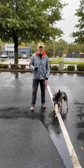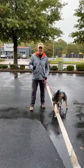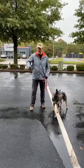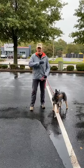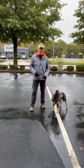And if you get a dog around standing water, I guarantee you they're going to want to take a lick out of it. So watch out for that. Keep moving. Standing water, heel. Let's go. We're not going to stop right here if we don't have to. Keep moving so they don't drink out of that water.